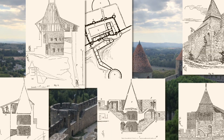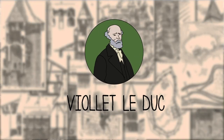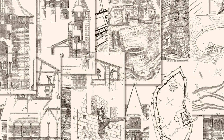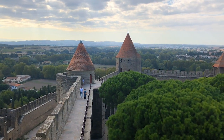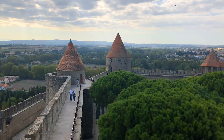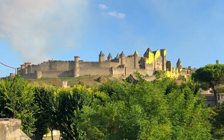The city was saved by one of the founding fathers of conservation science, Viollet-le-Duc, who devoted his entire life to extensively renovating the entire walled city. The renovation was controversial at the time, and not every feature is exactly how it would have been in the 13th century. But thanks to Le Duc's efforts, we still have the city.